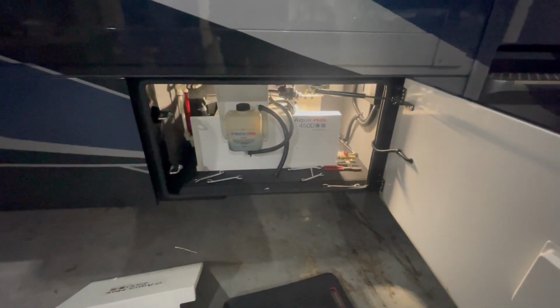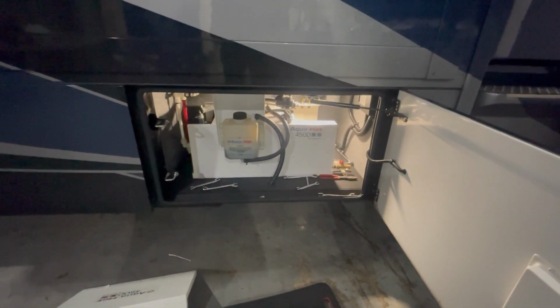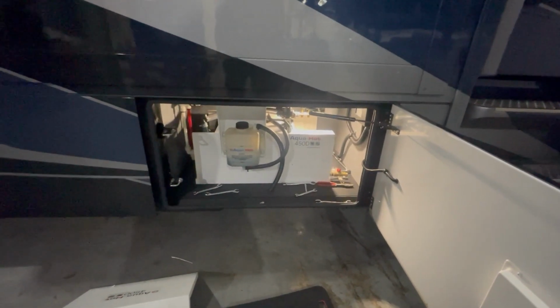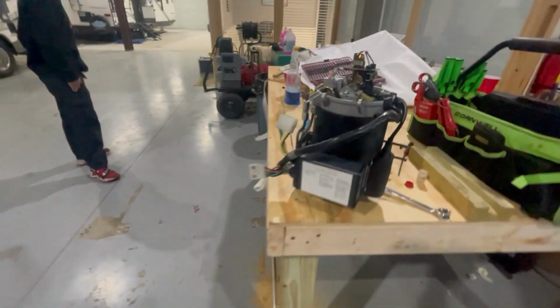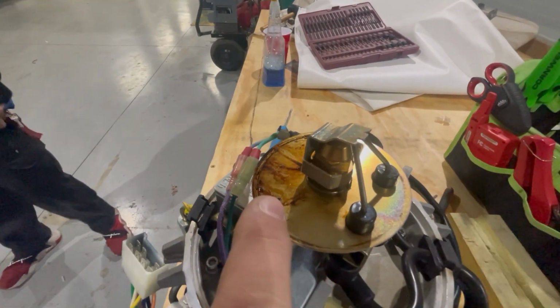Okay, so Mr. Brandon's working on a AquaHot 450D. Customer brought this in, stated that it would run, but would not fire off. So we did a little diag on it. We did come in here and pull the burner assembly out. Now you can see how nasty that stuff is.